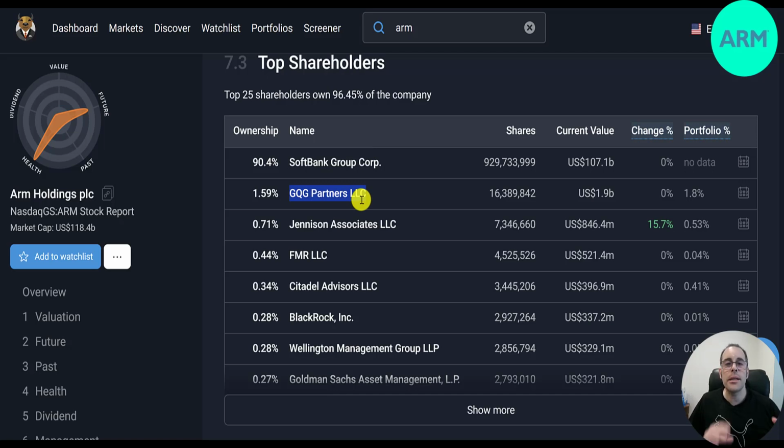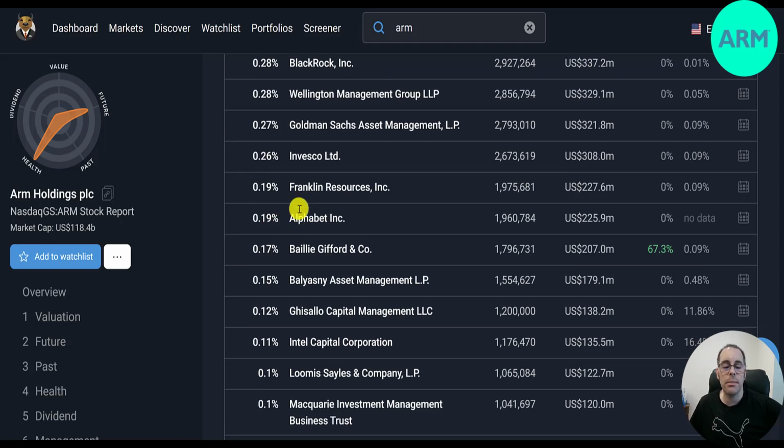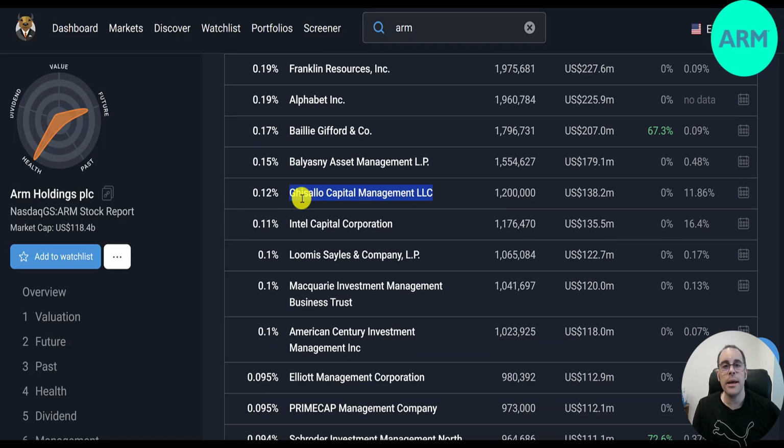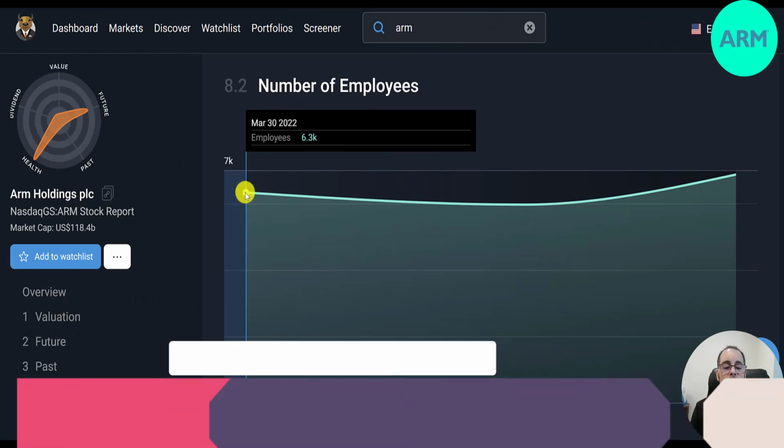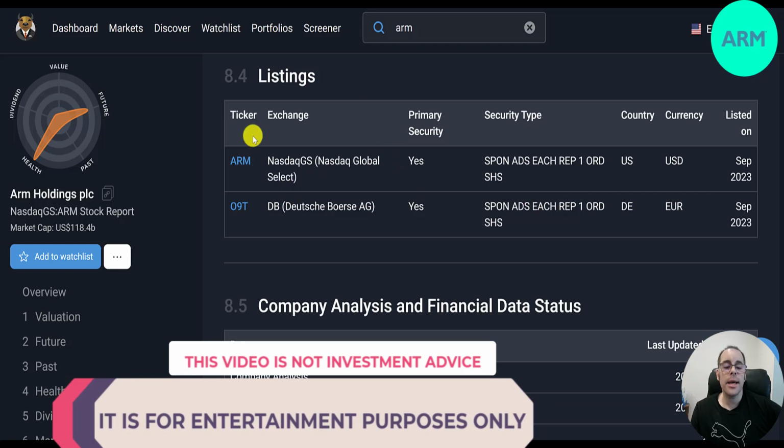GQG, located in the Sunshine State, owns 1.6% of the company. Jennison, located in the Big Apple, owns 0.7%. Fidelity, located in Beantown, with $4.5 trillion of assets under management, owns 0.44%. Alphabet, you may have heard of them. They own a company called Google, owns 0.19% of the company. Gabelli, located in the Constitution State, owns 0.12%, Intel 0.11%, and their employee count is pretty steady, 6,300 in 2022, 6,900 currently, and the ticker trades on the NASDAQ and Deutsche Börse.